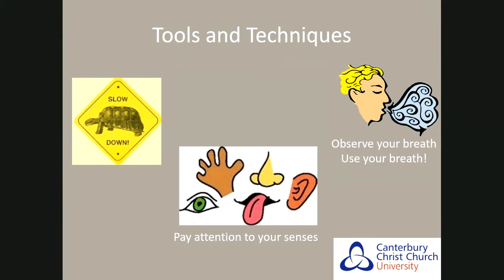Bring your attention back to any of your senses, and that's training your brain to be mindful. Just slowing down, paying attention, and focusing on what's happening right now. That could be a mindfulness practice.